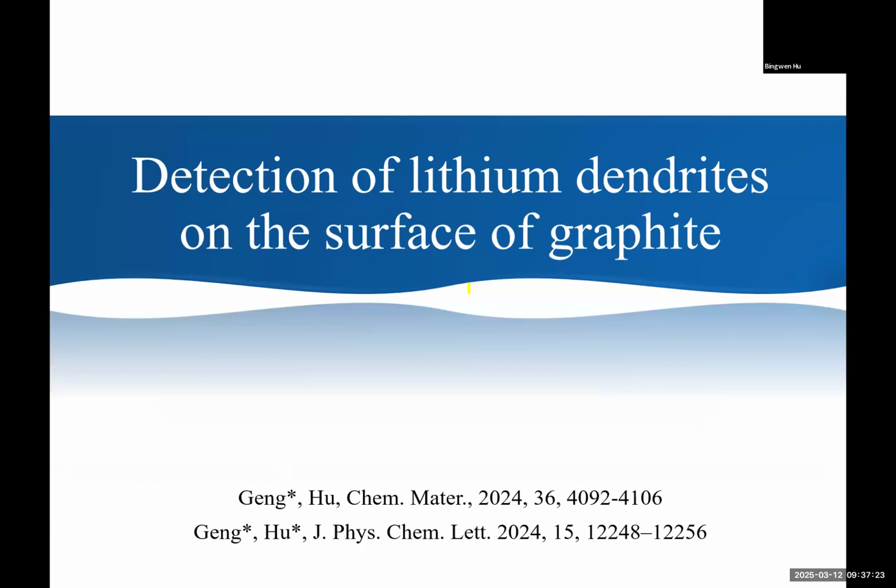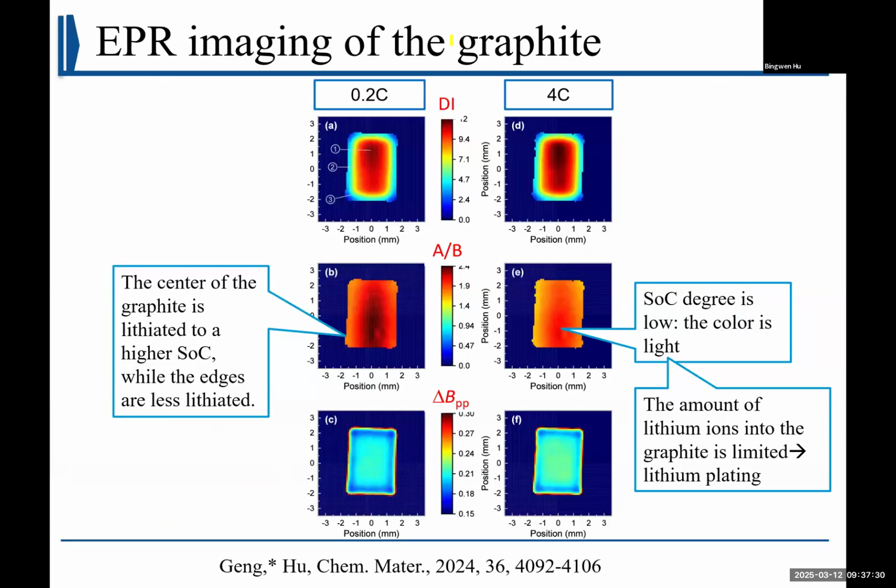Last, we are going to talk about how to detect the dangers on the surface of the graphite. First, we did some EPR imaging for graphite. If you charge very slowly, like 5 hours, then the center will be in a very strong red color. But if you charge very fast, in 15 minutes, you will get a light color. This means a very low SOC degree, meaning a lot of lithium ions are not inserted into the graphite. So this will cause a lithium plating behavior.